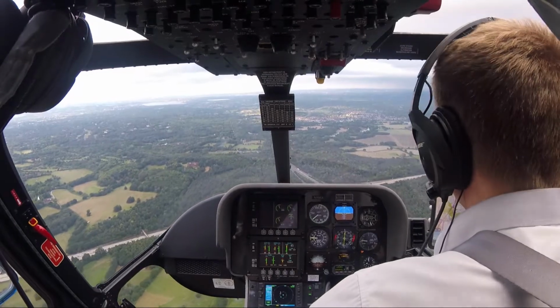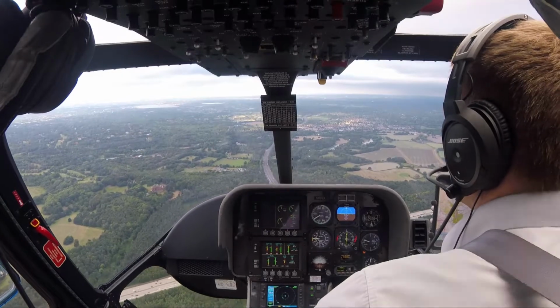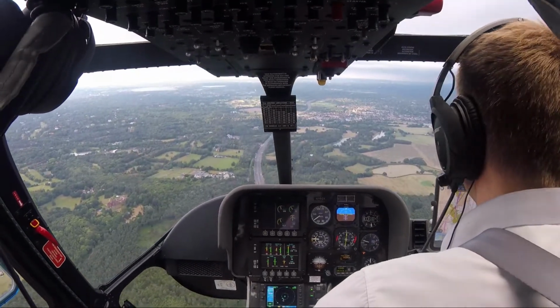Just about to cross the M25. Probably see in the distance, City of London. All the tall buildings.